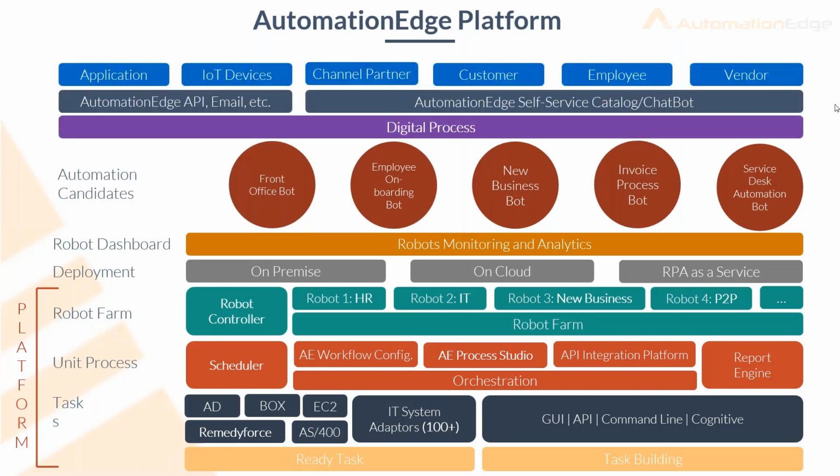Multiple robots or multiple digital workers work together seamlessly to make sure that the tasks are completed on time, and that both types of tasks, UI and non-UI tasks, can be done as a part of the process. Just a few examples which you can see here would be front office automation, employee onboarding automation, new business invoice processing, service desk automation. And as Ed spoke about a couple of slides ago, when we are talking about automation, we can only think of sky as our limit now, because there are limitless possibilities that we can think about, and then we can try and achieve automation of these specific requests.